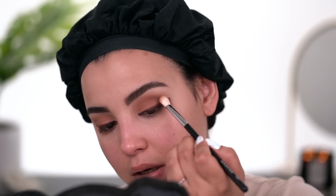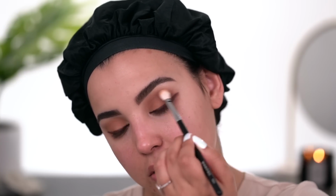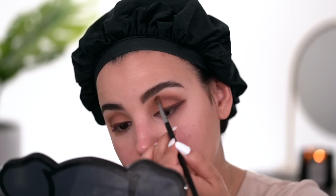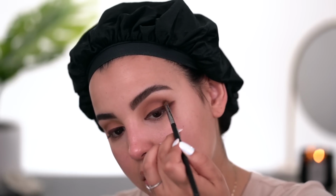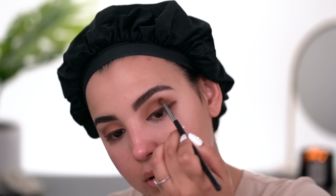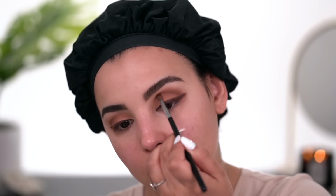Then I'm gonna go back into that soft brown on an M433, and I'm just lightly going to diffuse it into that dark brown, just so that way I have a better blend. Then with an M507, I'm just gonna go in small circular motions right above that crease color. Again, just to give it a softer blend. I'm like a psycho when it comes to blending, so I do like to really take my time with this step, just so that way things look really nice and neat.